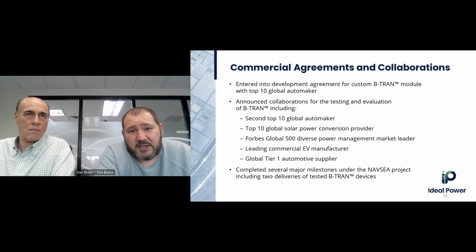We've also announced several collaborations for the testing and evaluation of the B-TRAN technology, including with a different second top 10 global automaker, top 10 global solar provider, a Forbes Global 500 power management market leader, a commercial EV manufacturer, an EV charging company, and a global tier 1 automotive supplier.